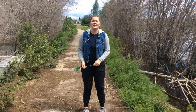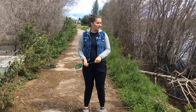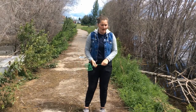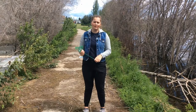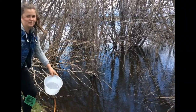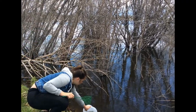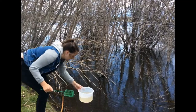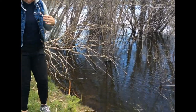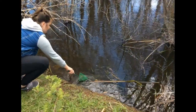So I'm down at Eugenie Lake with my friend Kat. She's videoing, and we're gonna look at the water and see what kind of critters we can find. So I'm gonna show you guys how to pond scoop, and we're just gonna see what kinds of things we can find in the water. So I'm just going to grab one of our buckets, and I'm just going to scoop some water so that our critters can live in there when I grab them.